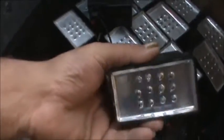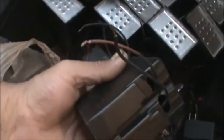Like this one here, it's all assembled. I just need to get the plugs or the clips, like that one, installed, which is a little soldering, a little hot gluing. So I can get those put away. That will clean up a lot of this mess. And I want to get this mess cleaned up.